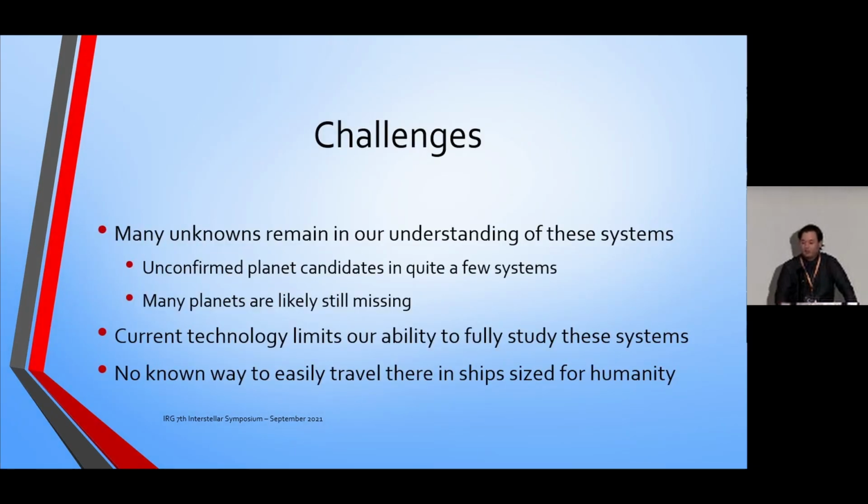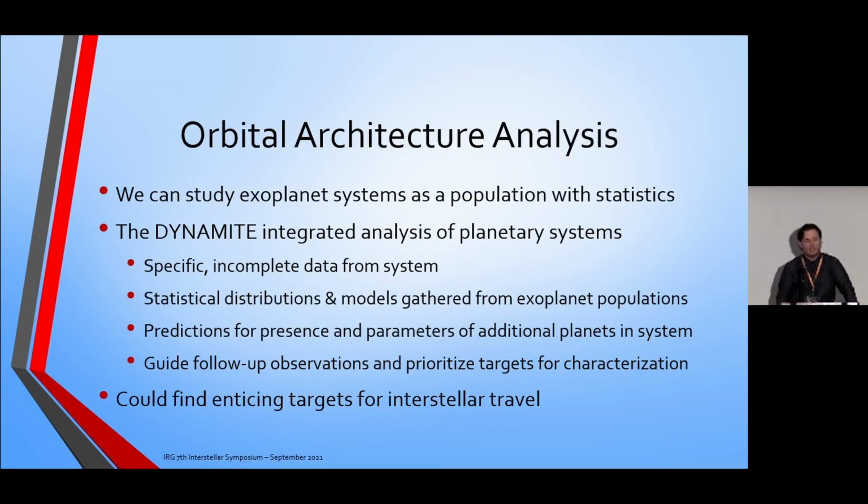But there are still a lot of challenges for finding these systems that we want to travel to. There are a lot of unconfirmed planet candidates. Many of these planets are likely still missing just because we can't detect them. Either they're too small or they're not orbiting at the right angle for us to see them with our current technology. We also have no current way to travel there easily in ships sized for humanity. With Breakthrough Starshot we might get there in the next 30, 50 years or so, but with microprobes.